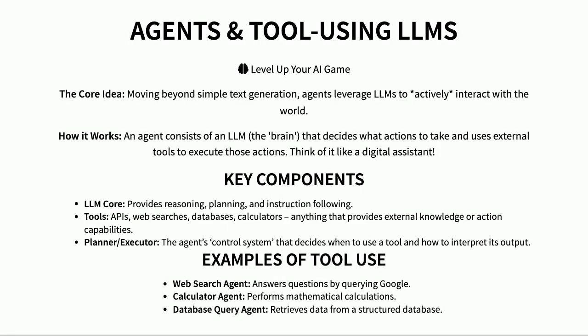Okay, let's talk about something really exciting: agents and tool-using LLMs. Basically, we're moving beyond just having an AI that writes text. Now, these systems can actually do things by combining the power of a large language model with external tools. Think of it like giving your AI assistant access to Google search, a calculator, or even a database, whatever it needs to get the job done. The LLM is the brain, deciding what to do and how to do it, while the tools provide that specific knowledge or capability. It's a really powerful combination.